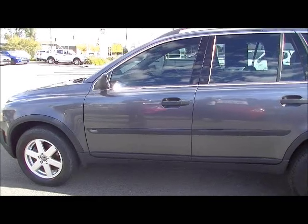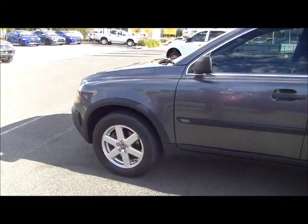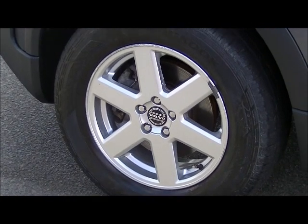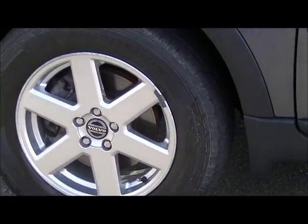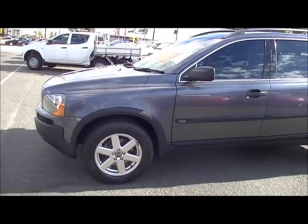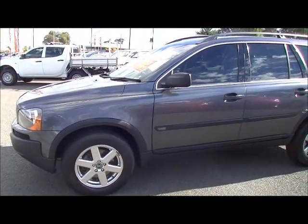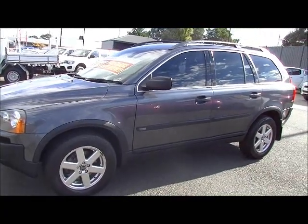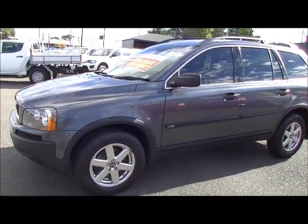Tyres, as I mentioned earlier, really good. One thing to note, once again, it's just cosmetic, but a couple of scuff marks on the left-hand alloys. Obviously kissed a gutter at some stage. But the general overall condition of the exterior, I've got to say, is a credit to the previous owner. It's been really well looked after, actually.